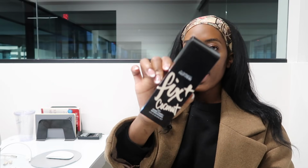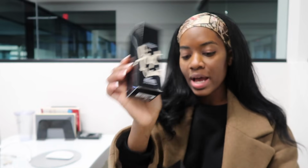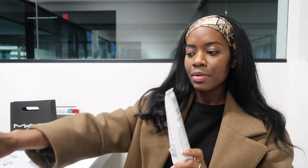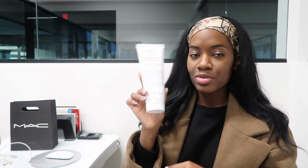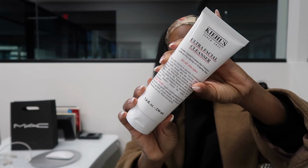But just for a quick little haul before I go, I got a Max setting spray in the scent Coconut. I already have this, as you guys may already know. I just wanted a new one because mine is almost out. The next thing I have is this Ultra Facial Cleanser, and this is from Sephora. This was on sale for like $23, this massive bottle. So I was like, let me get it because I love this cleanser, as you guys may already know.